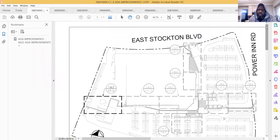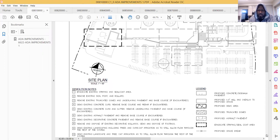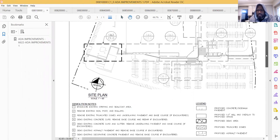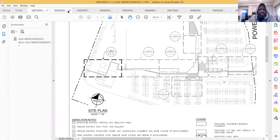Power In Road, East Stockton Boulevard. This is in, I believe, Sacramento, right? Was this Sacramento? Okay. All right. So I don't see this here. I'm going to jump to the next sheet here.